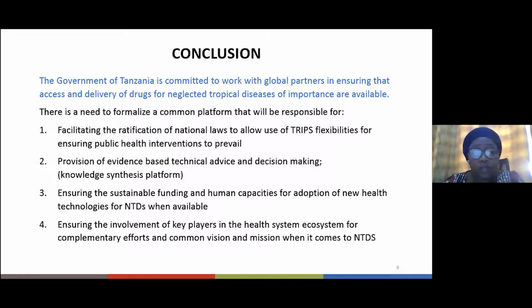But the government of Tanzania is committed to work with global partners in ensuring that access and delivery of drugs for neglected tropical diseases of importance are available. There's a need to formalize this common platform for responsibilities, and one of them is facilitating the ratification of national laws to allow use of TRIPS flexibilities for ensuring public health interventions, provision of evidence-based technical advice and decision-making, a kind of knowledge synthesis platform, and ensuring sustainable funding and involvement of key players in the health ecosystem for complementary efforts and a common vision and mission when it comes to NTDs.